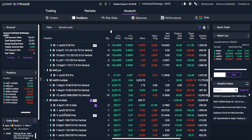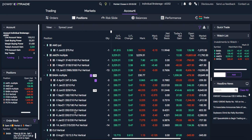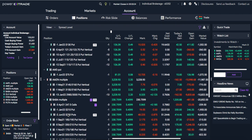We sold a bunch of BABA puts. We sold the 250, the 210. I thought we sold the 230. I don't know why the 230. It's not showing up as a 210. It's actually a 230. But essentially what we're doing is we're very bullish on Alibaba, but we also want to hedge ourselves in case BABA goes back down or Apple goes back down or they stay the same. So what do we do? We sell a naked call.